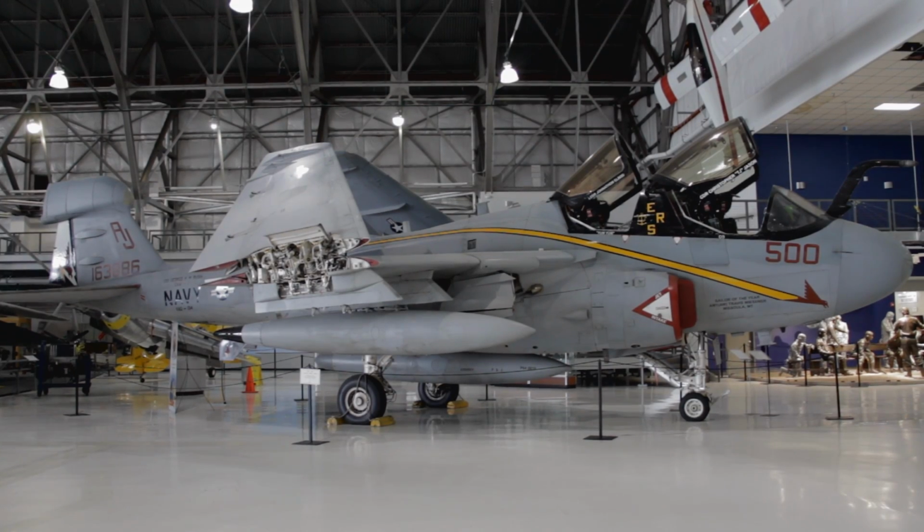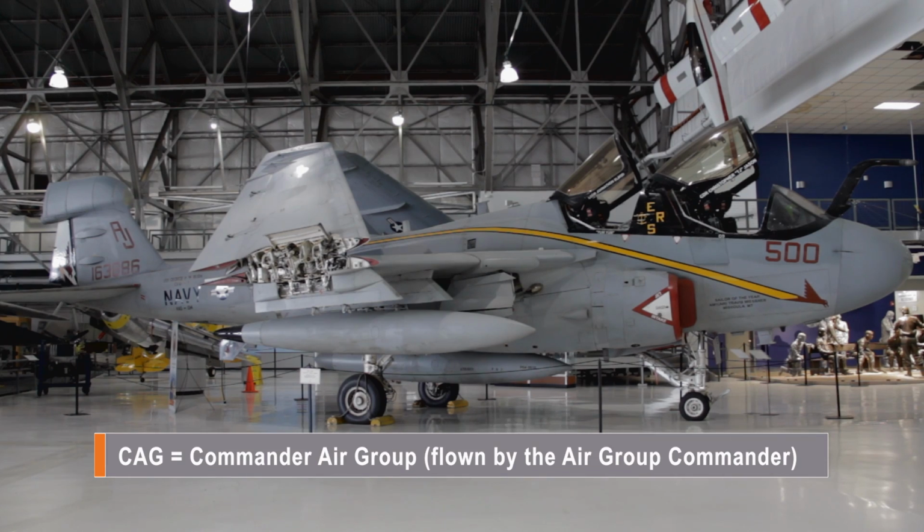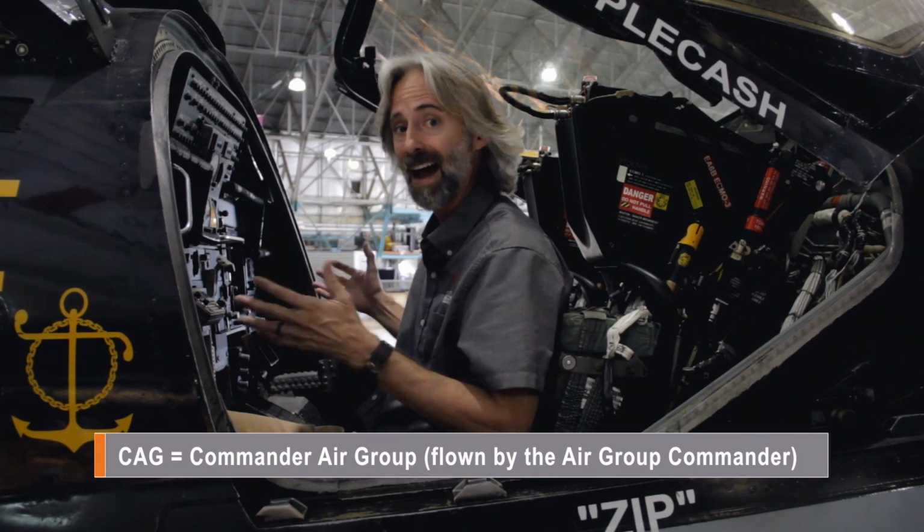And so they didn't need these anymore, and we are lucky enough to have gotten what's known as the CAG bird. That's why it's so colorful. And CAG stands for Commander Air Group, which means the guy that commanded the entire air group on the George H.W. Bush flew this plane, and I'm sitting in it.